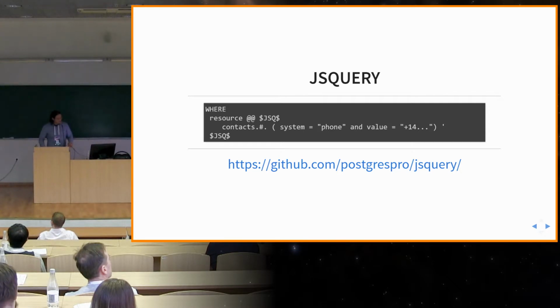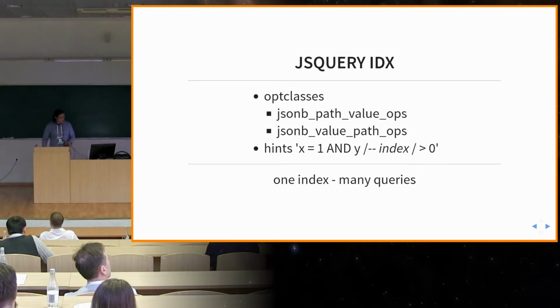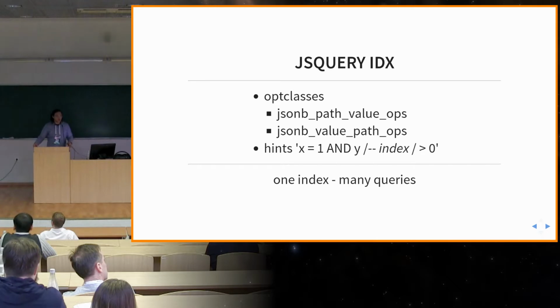extension. This is a data type where a certain language is used. It's quite rich. There are many keys, and different conditions are used. Very good language. Many queries can be written using this language. Also, there are operators for indexes, the hash, the paths, apply filters on the path, and as there are no statistics, you can send a hint what to index and what not to index. And one index covers many queries for the same document.